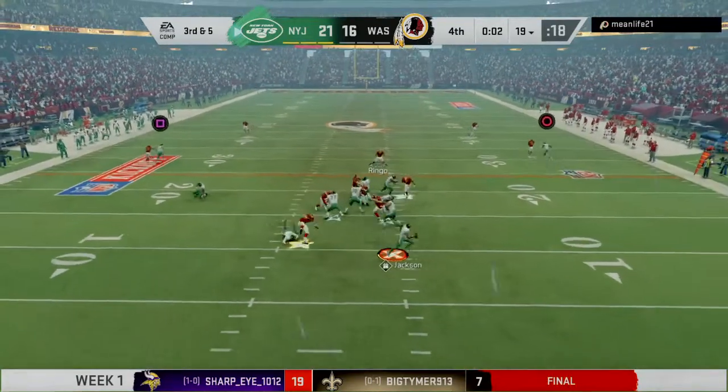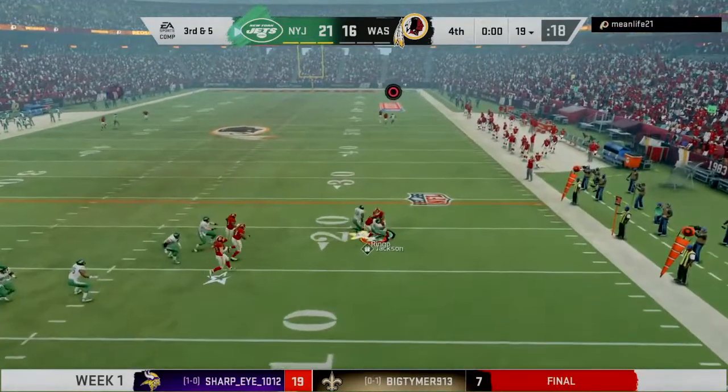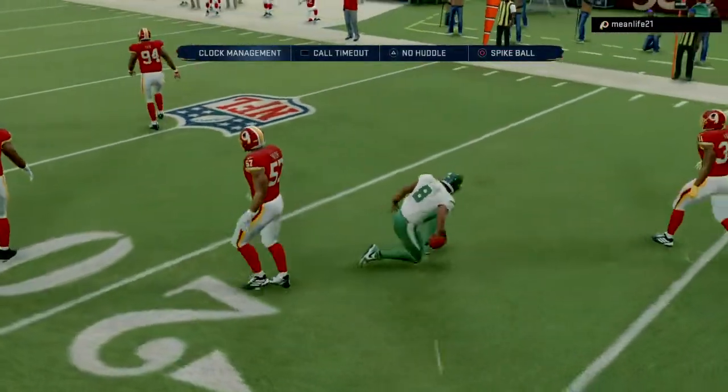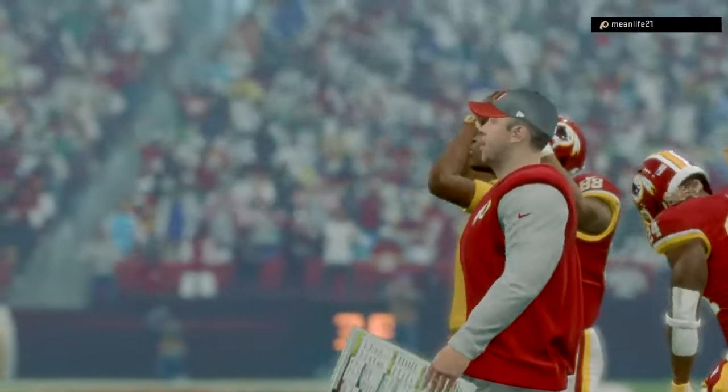Jackson to throw. Eluding the pressure right. And he's going to lose a yard or two. Taken down behind the line. So it's a victory here for the New York Jets.